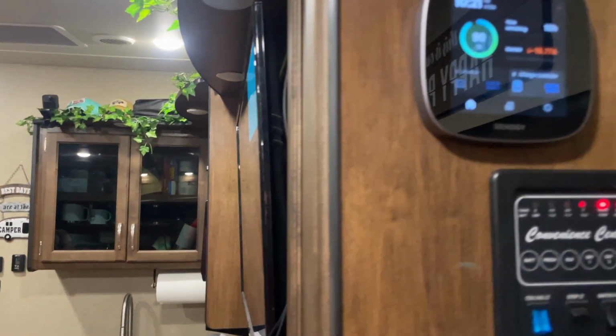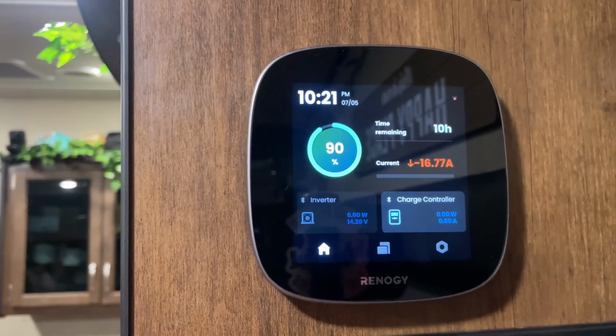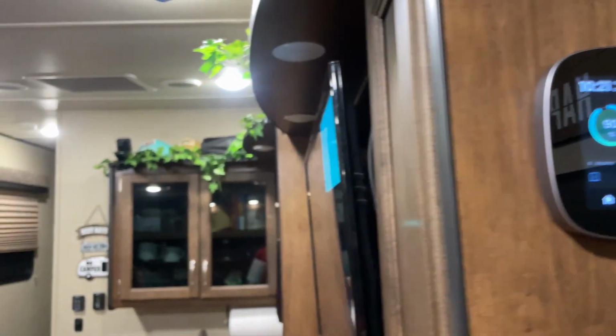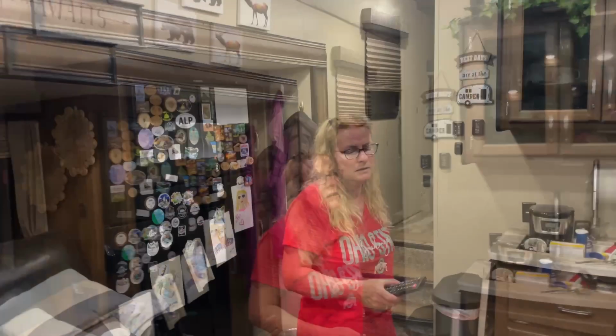It takes it a minute to catch up. And we're now at 16.77. Was it 13? So you're looking at about 3 amps. So not a big draw.